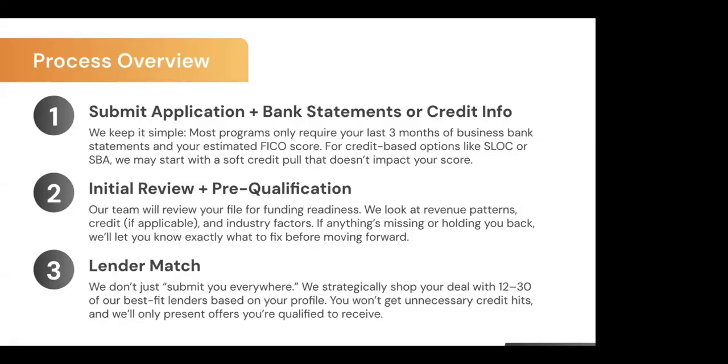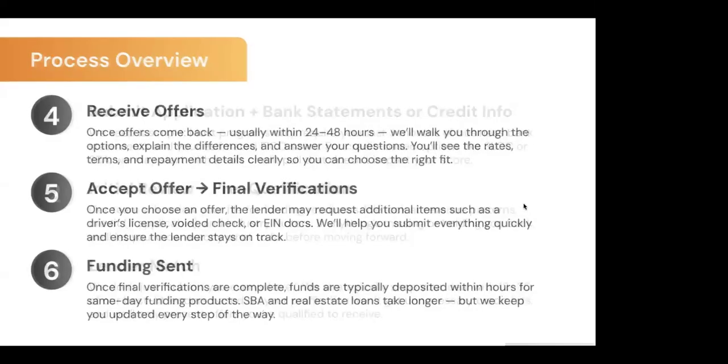Then you're going to go through a review, kind of pre-qualification, and then you get matched with a lender. We have over 200 lenders that we match you with. Then you receive offers. One thing I love about this, you won't just get one offer, you're going to get multiple offers. And then you accept the offer. If you've ever purchased a home, you know that they go through one last verification, and that's the same concept here. And then before you know it, boom, the money is dropped into your business bank account.